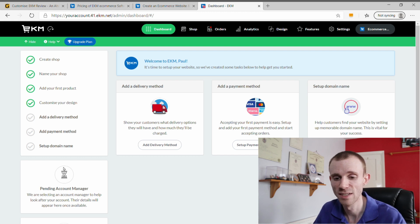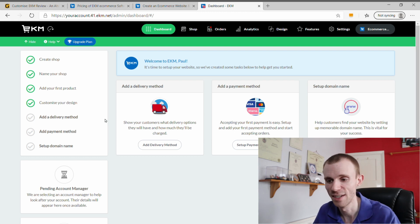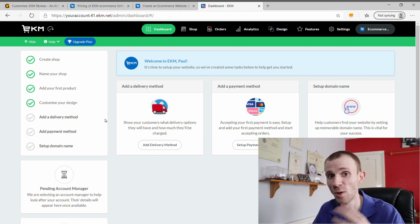I did mention this earlier about account managers. When you move on to the standard package or the advanced package, you'll have access to your account manager right here within your dashboard. Now, this is really, really good. It's really useful just having somebody that you can contact straight away. So that is the EKM main dashboard when you sign in, and that's the setup guide. It's pretty easy to get started and set up and running with EKM.